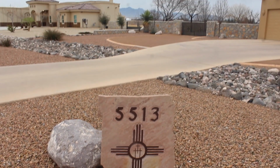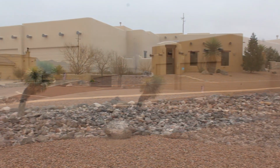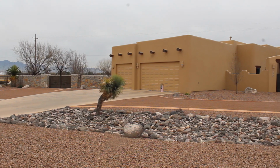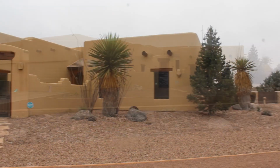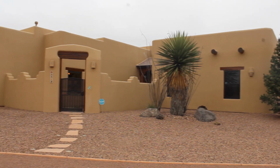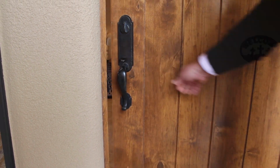Today I'm really excited for you to take a look at this property at 5513 Redfox Rd. This is a gorgeous Southwest home located in the gated Greyfox subdivision. It's sitting on 1.15 acres. It's 3164 square feet. It's a 3-bedroom with an office, 2.5 baths, has a 3-car garage, has a pool, hot tub. Just an incredible property. So let's go in and take a look around.